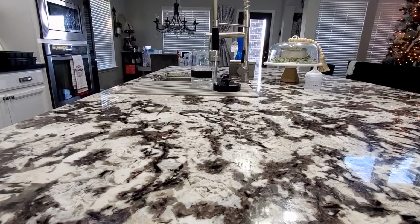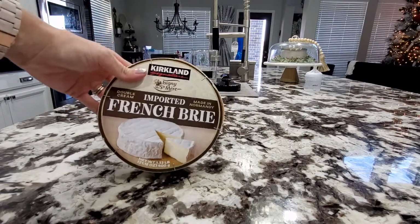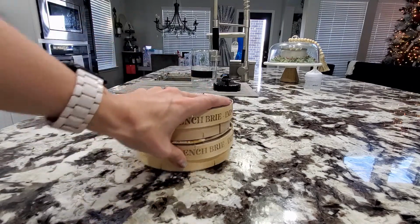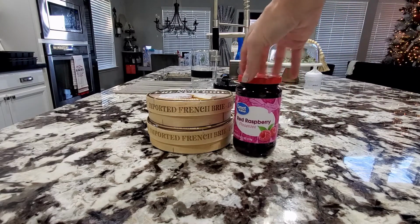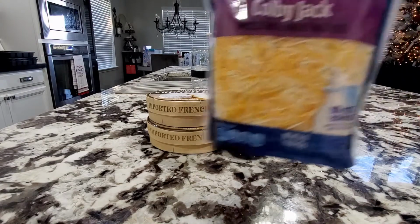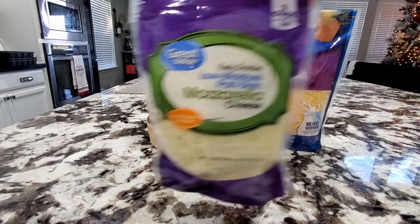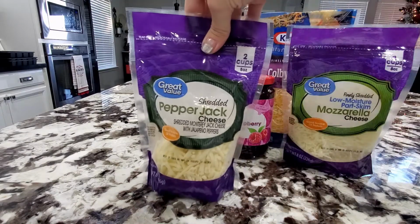So to make the baked Brie bomb, you're going to need 3 wheels of Brie. I only have 2, so I'm going to try to make those work. I got these at Costco. And then it calls for pomegranate preserve, but I have raspberry preserve. They didn't have pomegranate at the store. And then you're going to need 3 different shredded cheeses. You're going to need Colby Jack, mozzarella, and pepper jack.